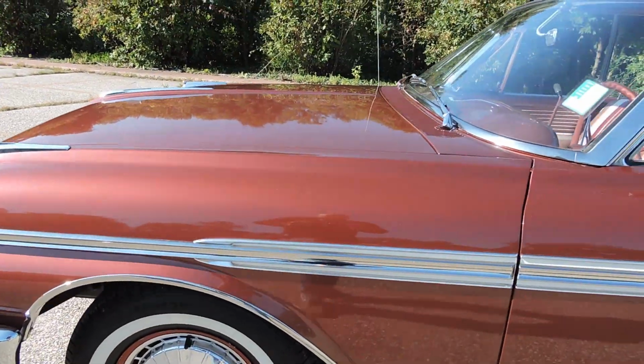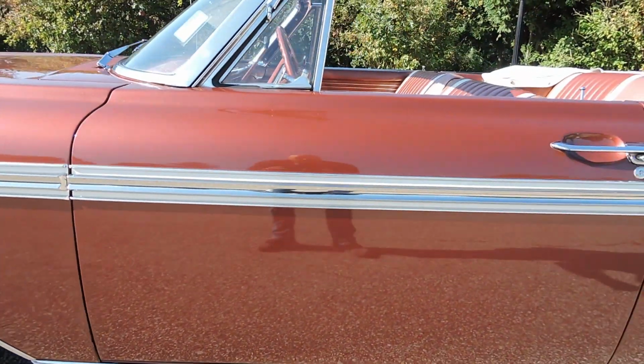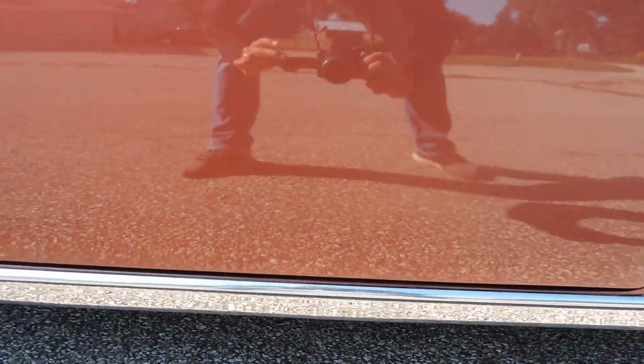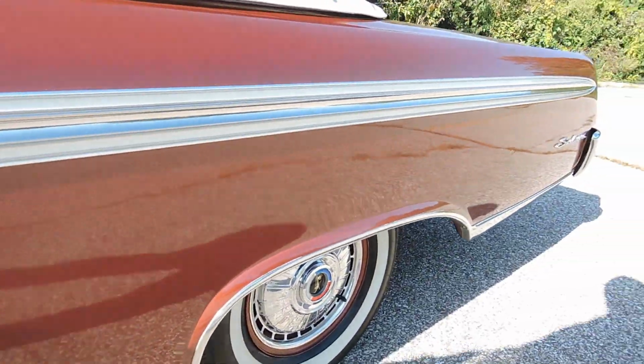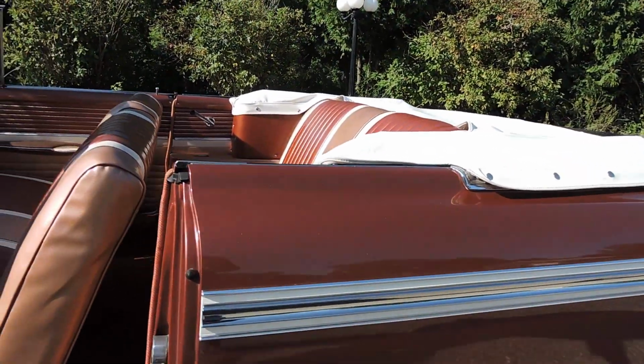Front fender, driver's side, no blisters, no chips, no dings. Same thing with the door, guys. As we go lower on the door, it's just a great car. Lower quarters, excellent. We got two little tiny dings and those little touch-ups back there. Other than that, it's great.